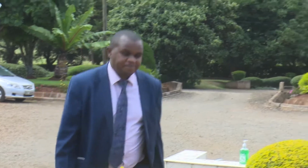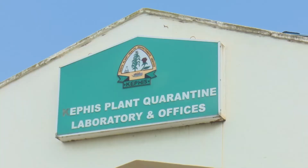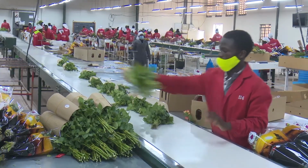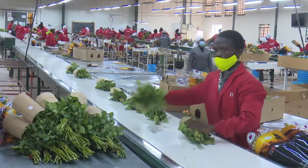Dr. Isaac Masharia, the General Manager Phytosanitary Services at KEFIS, puts this into perspective. The EU indicated to us that this was a quarantine pest and they required all products coming from Kenya to be free from this pest. This significantly affected our roses particularly, where we had a lot of interceptions, and what happened for the product intercepted, they actually destroyed, and that is a loss to Kenya.